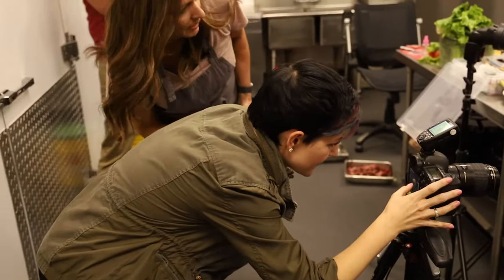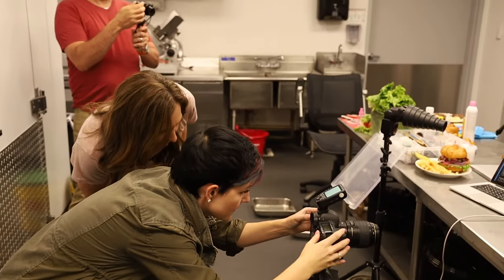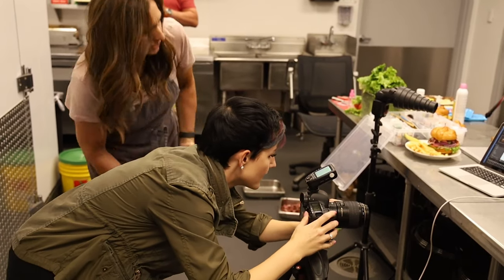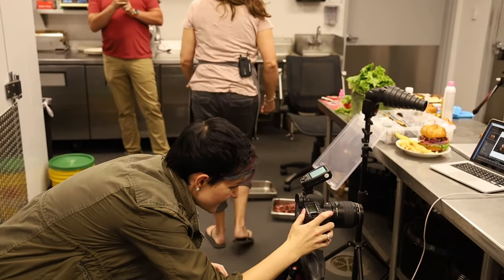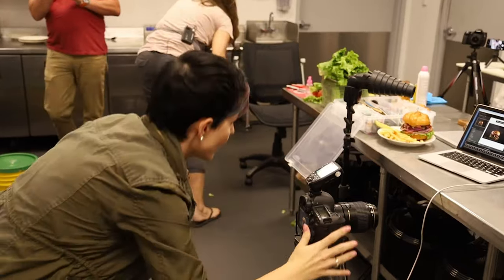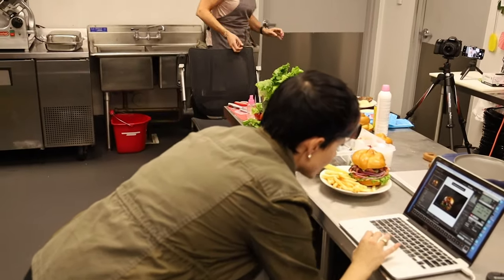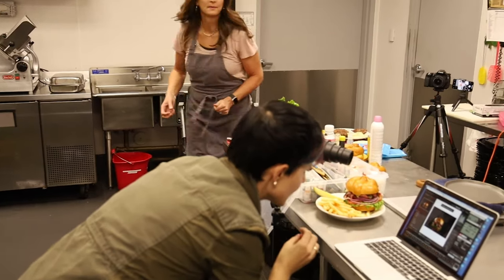I have them build me the first dish, which in this case is a burger, that I can use as a reference, and then give that to the photographer to use to get their lights right. Once the burger's on set, we shoot it, and then go to the computer so we can see what it looks like. Now, Joanie and I are looking at two different things.